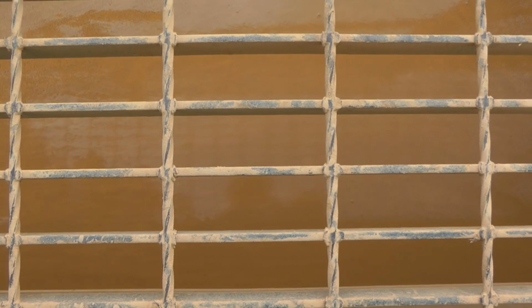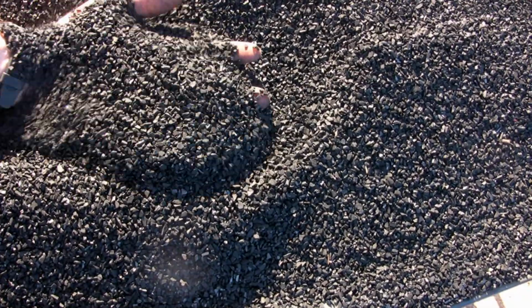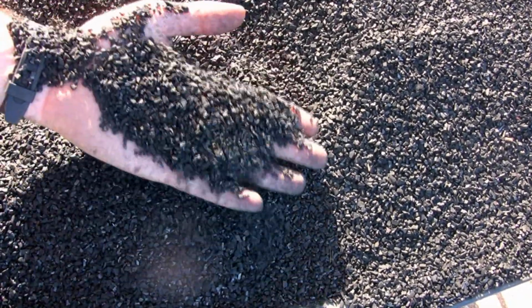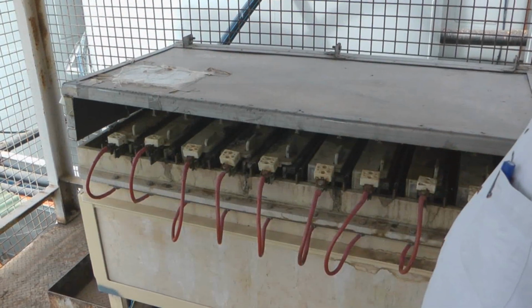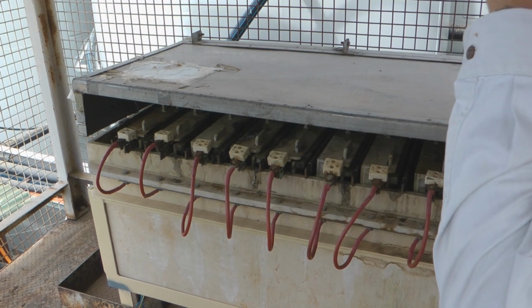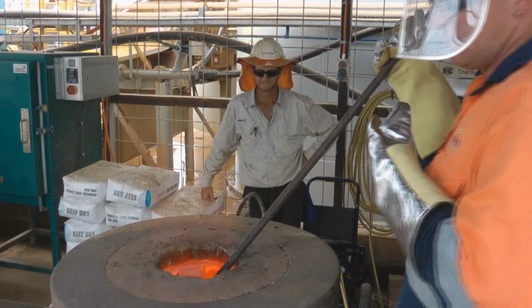This suspension also contains many little carbon beads, so-called activated carbon, that are derived from coconut shells. The gold is bound to this activated carbon and can then easily be recovered. The gold is separated using electricity. In the last step, the gold is melted down and cast into bars.